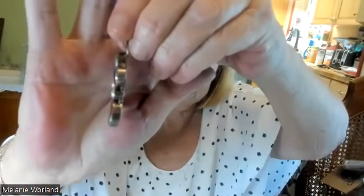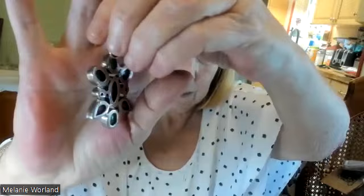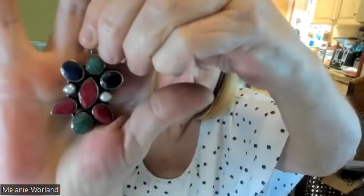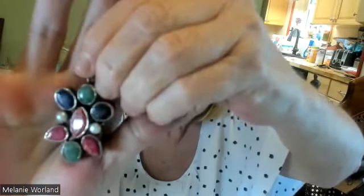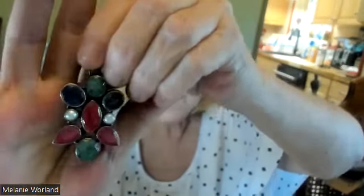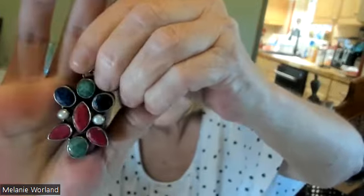What's interesting is it's a really good, thick setting. They didn't put very much faceting into it. I mean, it is facet cut, just not a real fancy cut. And those are real pearls. What's great is this thing is all gemstones.